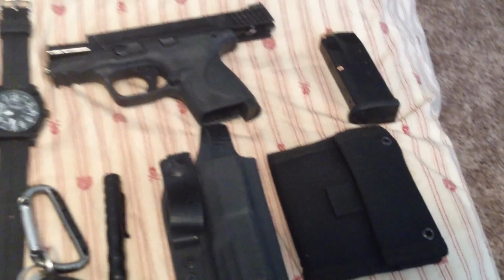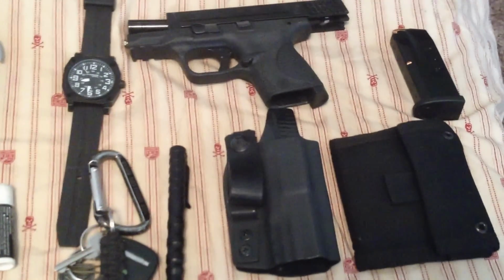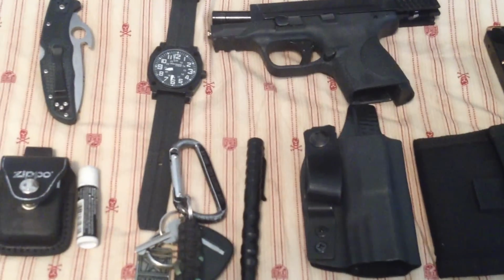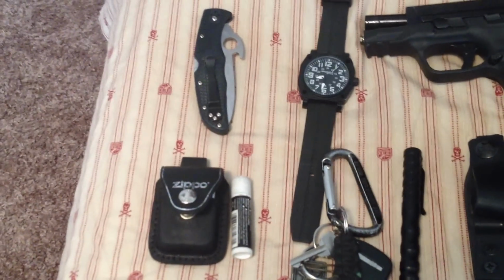the purpose of an everyday carry system isn't to look cool, even though sometimes it does look cool, but sort of just to carry a collection of items that it's better to have when you don't need them than to not have when you do need them.